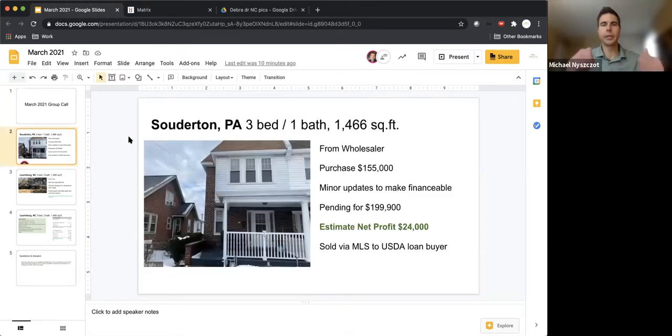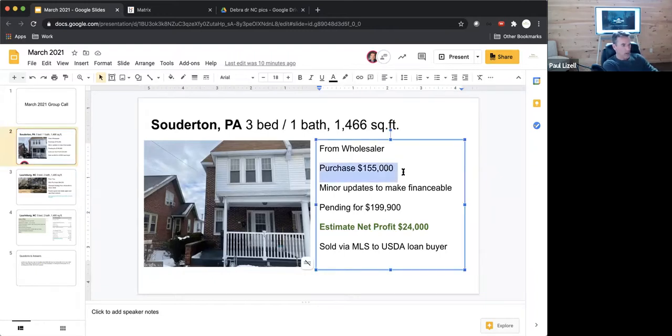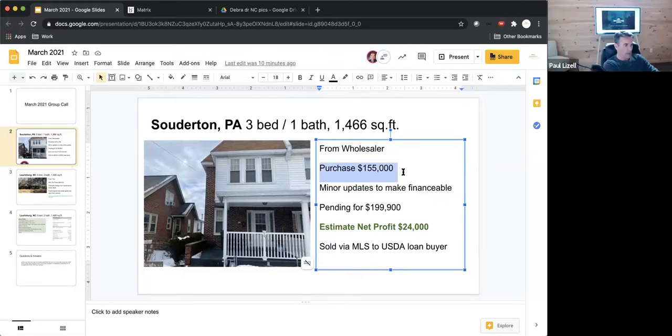First one in Soudertown, PA. It's under contract already. So we purchased this one from a wholesaler. And I think all in, we were at 155, Paul, right? Let me pull that because I think that might have been our contract price. And I think we might be at 162 all in with cost. I'll pull that up here though.